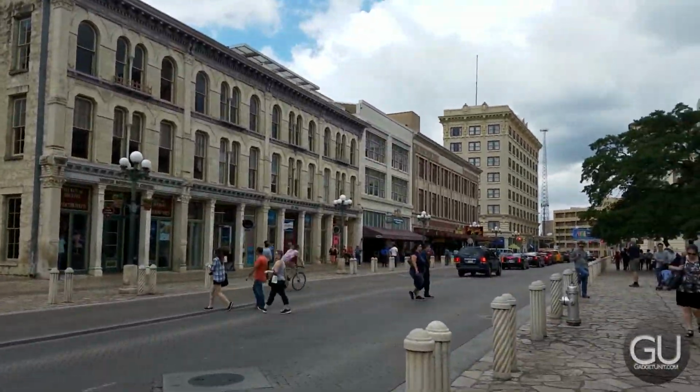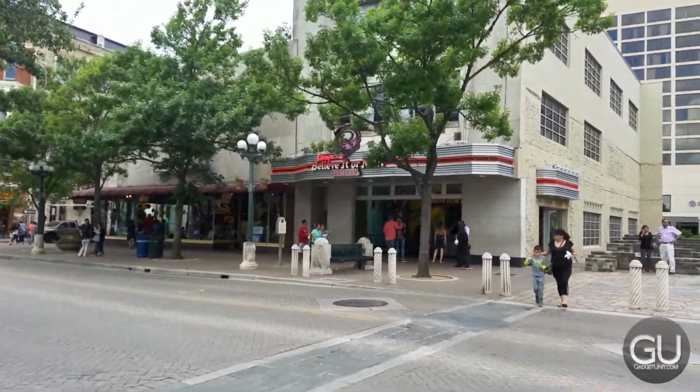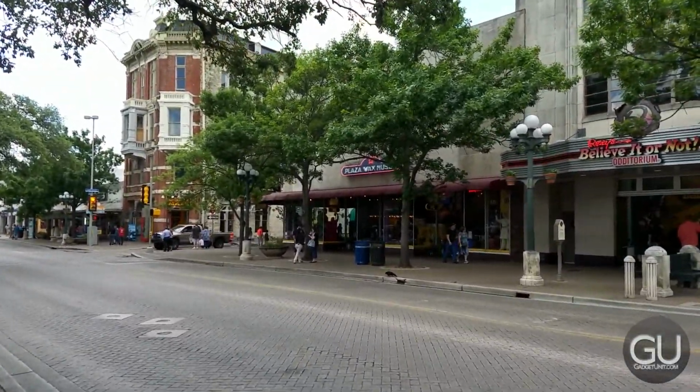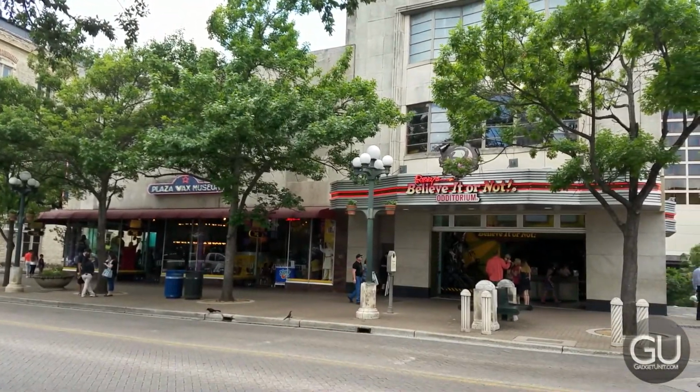Down there are the three attractions that I showed, and if we come down the street just a little bit, you can see that we have the Ripley's Believe It or Not Auditorium. Notice the spelling on that. And then next to that, we do have the Wax Museum. I haven't gone into either of these before, but they are right here.